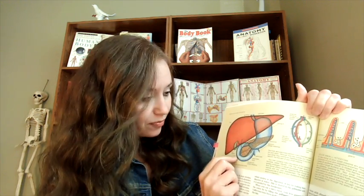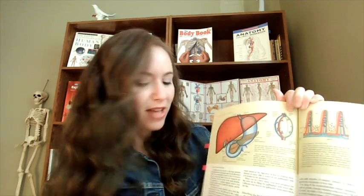And if our pancreas is not working right with the insulin, sometimes we have to take it separately. So that is an important organ to be working and functioning well to help our body and what's in our blood, and also in our digesting of food.